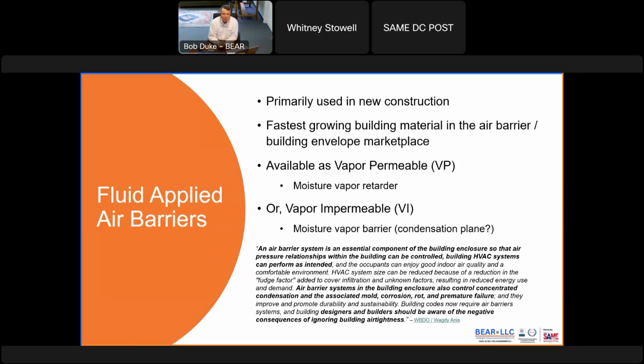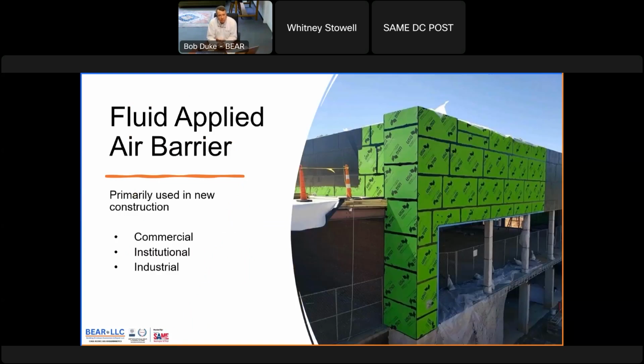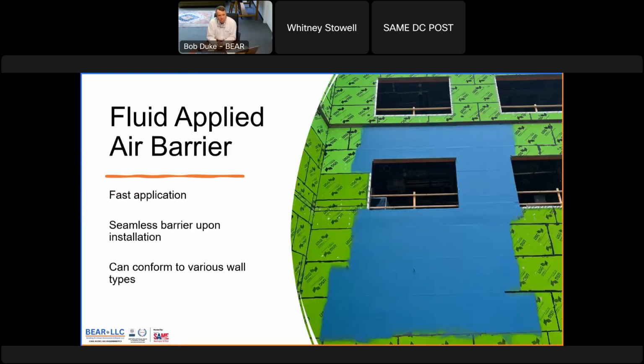Just a couple of in situ shots to see the flexibility. Fluid applied can be either sprayed or rolled. Next slide, please, Whitney. It's primarily used in the commercial, institutional, and industrial. Next slide. And not only is it a fast application, but it is seamless. It's a seamless barrier, and it can conform to various wall types. So next slide, please, Whitney.